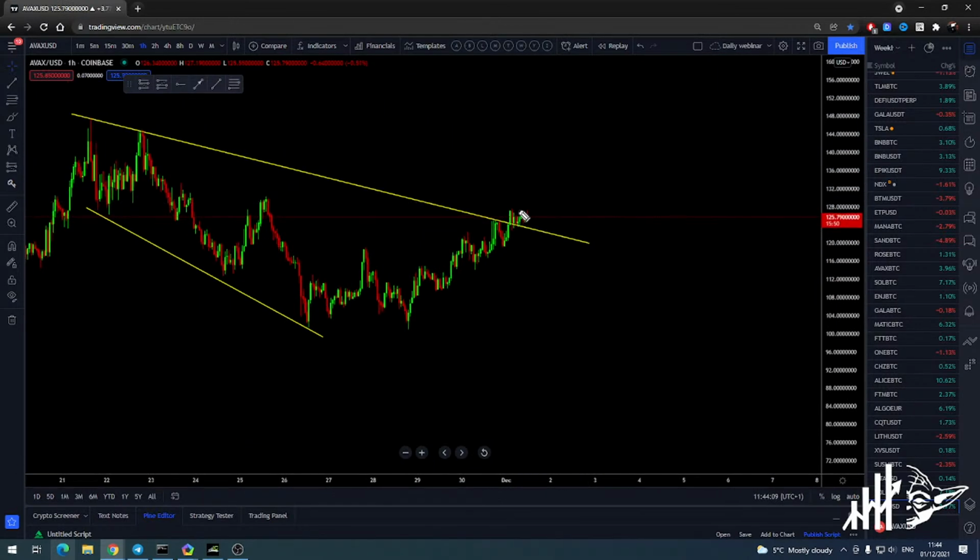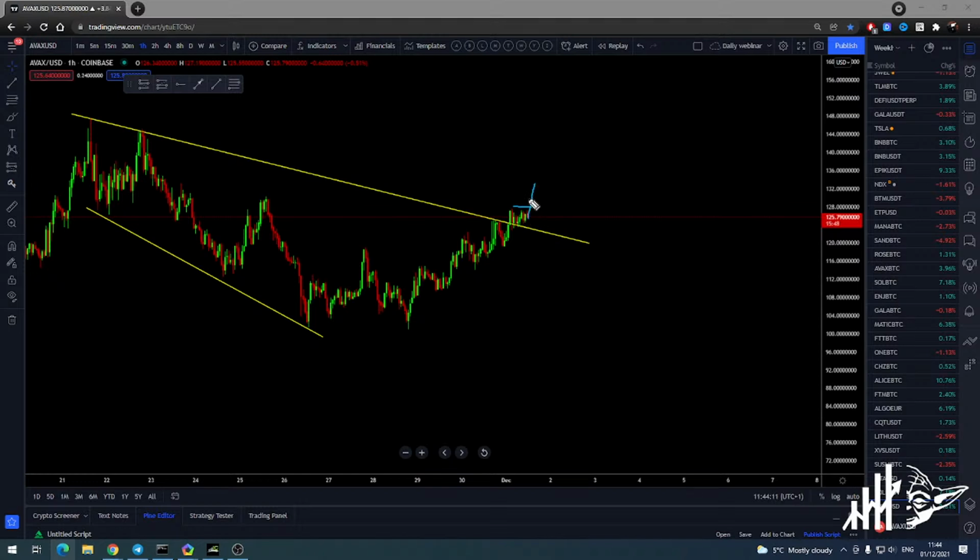Okay, but you can go buy there on the strong break to the upside. If it's not moving, close at break even, buy again. One of them will go, but definitely now it could get a little bit bigger correction before it continues to the upside. So watch it, keep your eyes on it, and of course you can take it on the strong break to the upside.